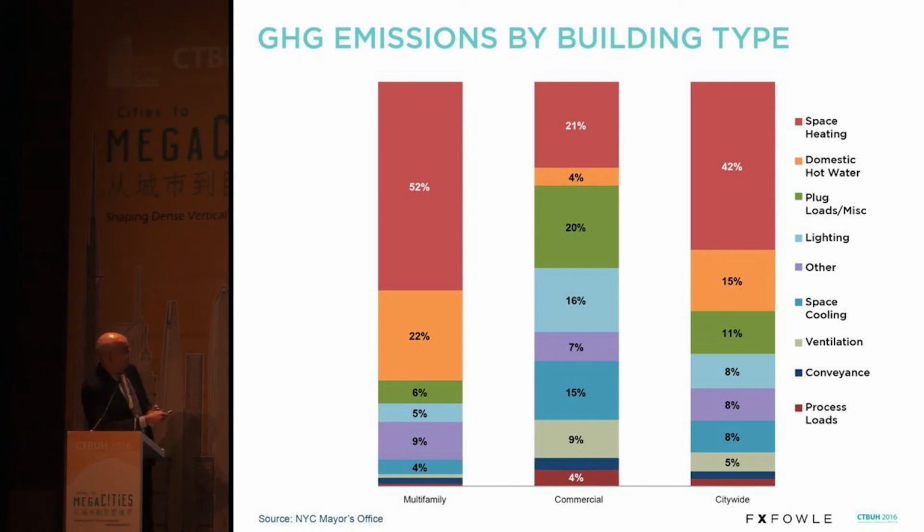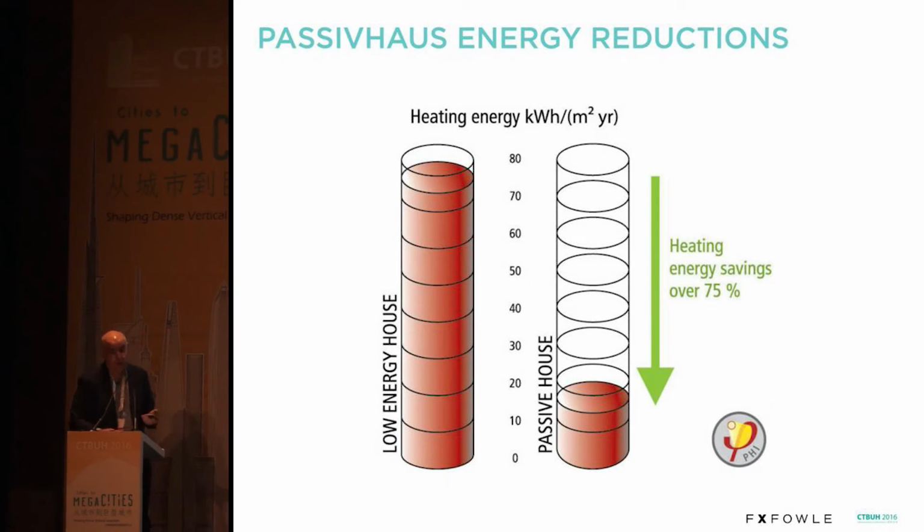For office buildings, it's about 1/5, with cooling and plug loads making up about half. But in aggregate, it's still a very large number. So we started looking at ways to address this issue. And there's a well-known technique out there called PASSIVHAUS. What we looked at for PASSIVHAUS that was attractive was the opportunity to have such a great reduction in heating energy.